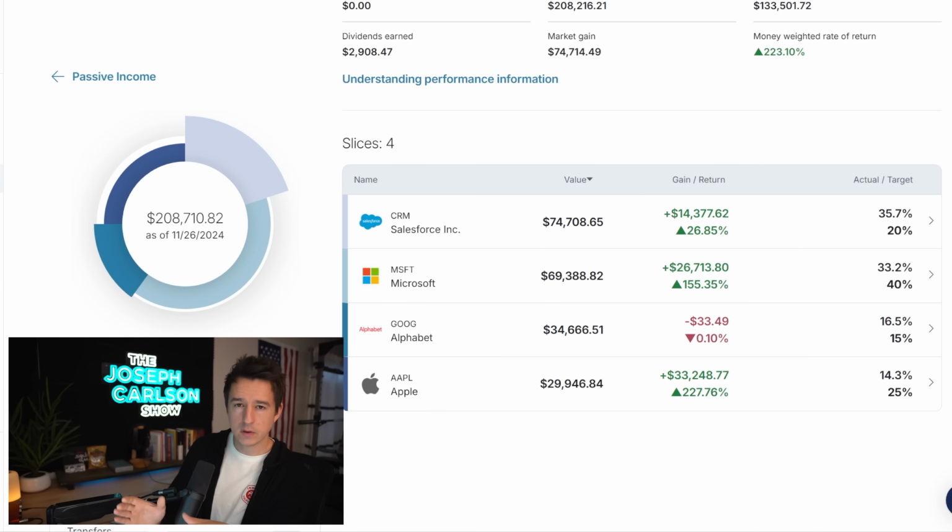They've recently come out with their Salesforce AI agents. Mark Benioff is pushing those hard. I think those are going to make a lot of money. So this is a company that I'm still holding on to as of now.